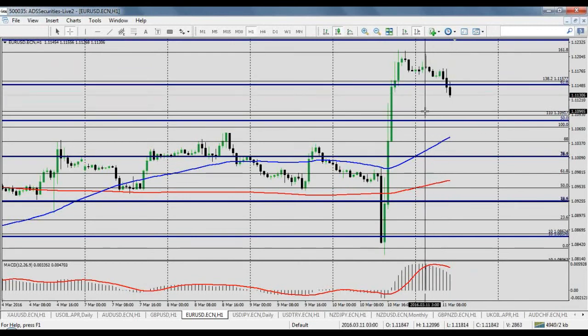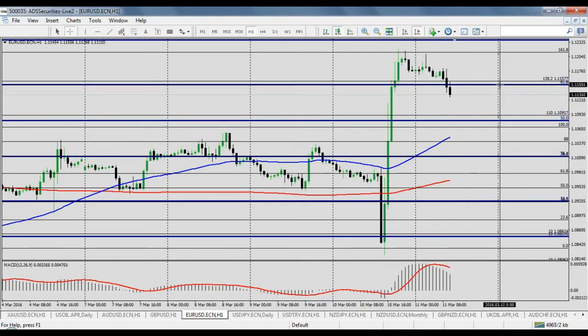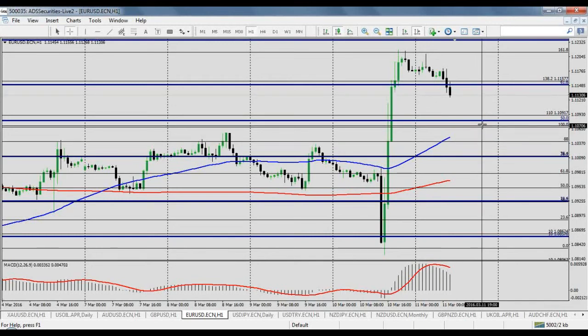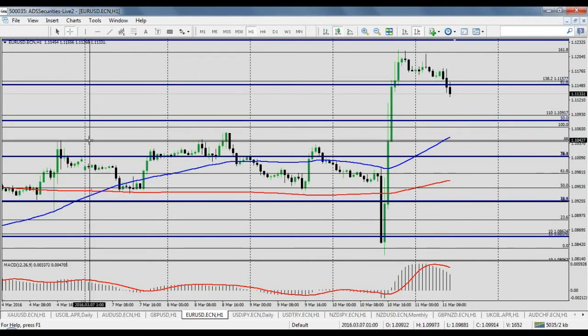Currently, the pair is moving below the 138.2% daily Fibonacci retracement zone, as well as the 61.8% weekly Fibonacci retracement zone. So the target for now remains all the way towards the level of basically 1.1040. That's the daily 88% Fibonacci retracement zone. And if you look backwards, you would see that this was a daily resistance level as well for the last 3-4 days, or even 5 days.